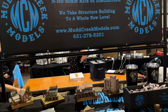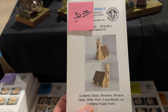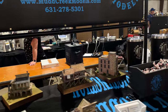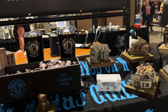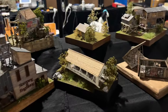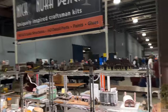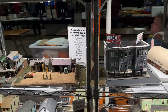Mud Creek models. There's the church. These are really nice. Oh, another G-scale train, but of course they have Tootsie Rolls in them. These are great buildings. Covered bridge. There's the box for that. Now we're at Nick and Nora Design. A lot of great buildings here.